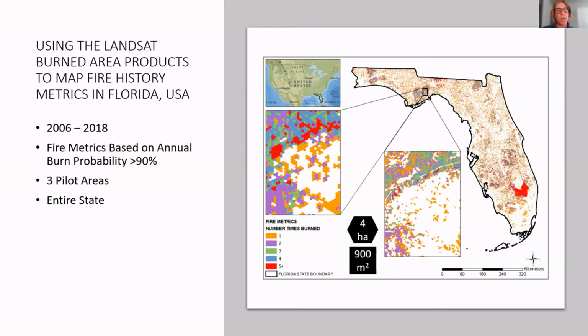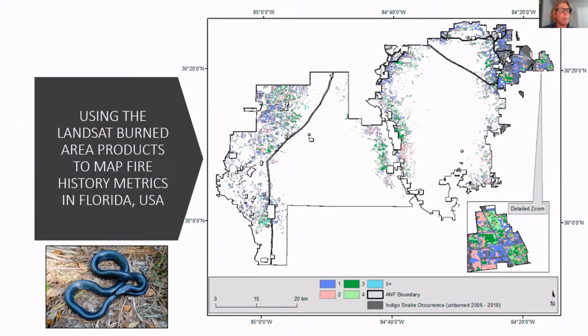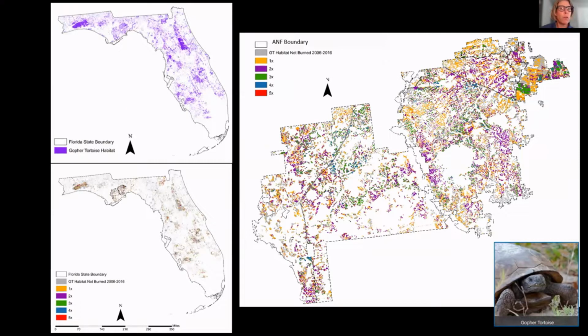We can start to address questions about how fire impacts things like indigo snakes or natural pinelands across different ownerships within the state. So here's a map of the indigo snake habitat and how often it burned on the Apalachicola. Frequent fire is required to maintain areas in suitable habitat for these snakes, and places that have lower fire frequencies might need to be looked at for burning in order to restore some of that habitat. You can use these different types of metrics to answer conservation questions like that. This is another one, it's a gopher tortoise.